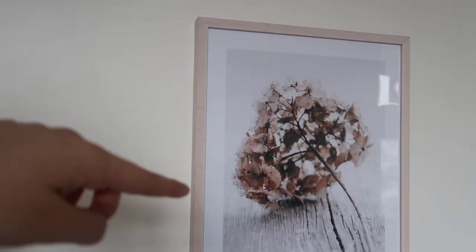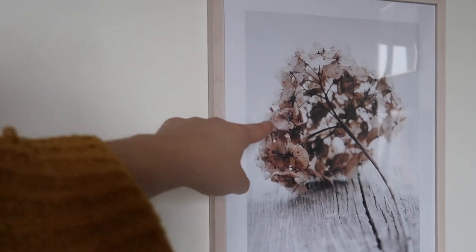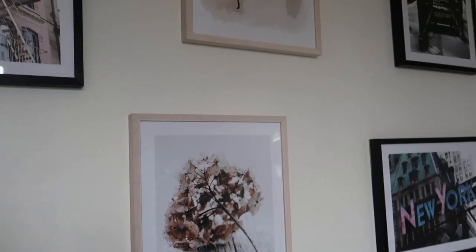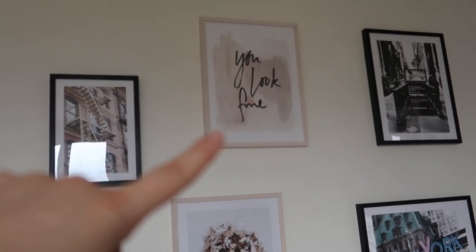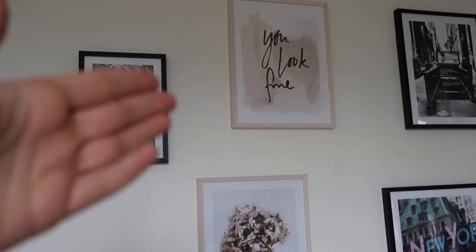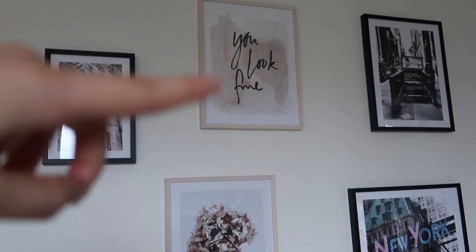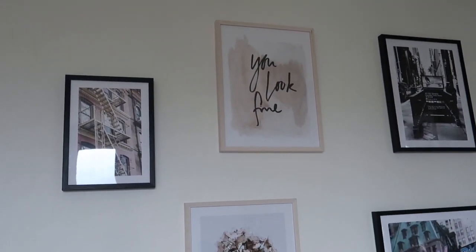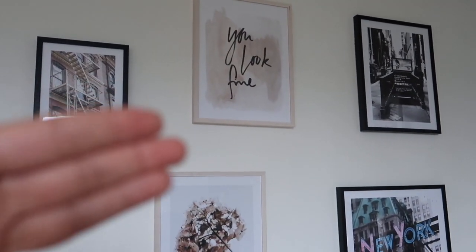And I chose the white, very light wood because it goes so well with the color of the flower. I was so in love with this. And then I saw, I waited quite a bit to choose, and then I saw this one and I fell in love. Of course, I love what it's saying, like you look fine. I mean, that's great. And the color of the background is amazing. And again, I went for a light wood frame so that it really goes so well with the inside and highlights how beautiful it is even more.